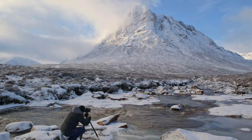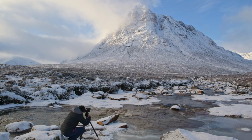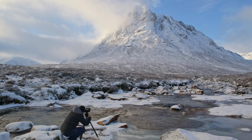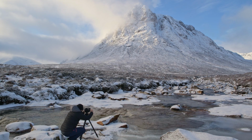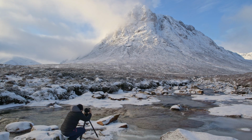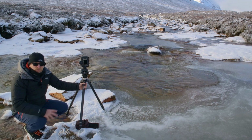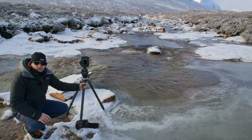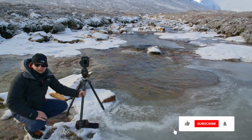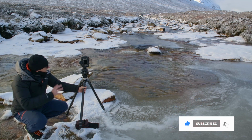Now I've come onto this river because we've had this amazing fall of snow, and the Buachaille Etive Mòr is looking utterly resplendent this morning. It's about 11:15 in the morning, so it's not golden hour by any means. And I just thought I was going to come down onto the river here and try and find some interesting foregrounds to put my 12mm prime lens through its paces. I had to literally get the mothballs off it the other day because I hadn't used it in so long.